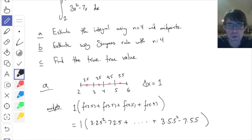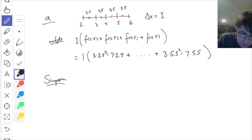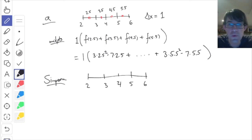Using Simpson's rule with n equals 4. So it's going to look similar, only, first of all, I'm not going to use the midpoints this time. So for Simpson, I'm going to use these 4 values, actually 5 values, just what they are, 2, 3, 4, 5, and 6. And you have to remember the Simpson rule formula. Actually, you don't have to remember it because it's part of the list on the review sheet of the formulas that I'm going to tell you.